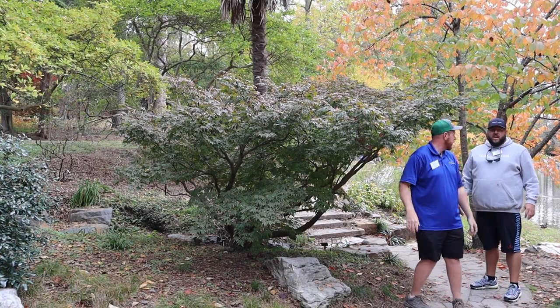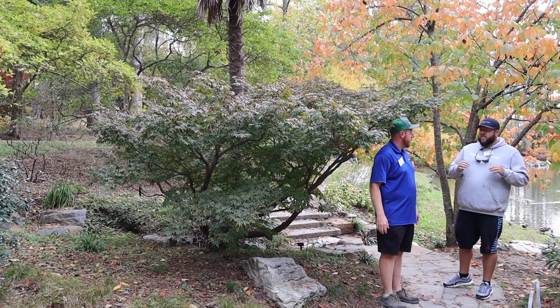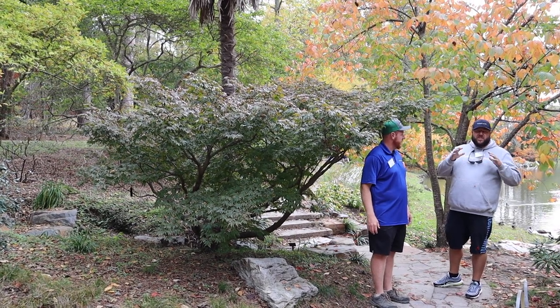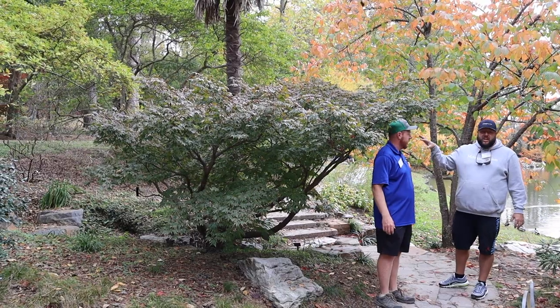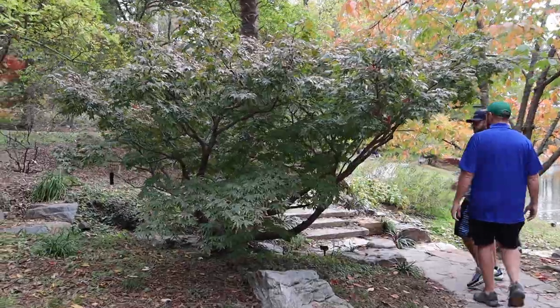I love Oregon Sunset. Yeah, it's going to light up with some really bright shades of red in that fall color. That's where it gets that name, Oregon Sunset. Almost looks like a sunset. You got to get up in here and check out this shape. It is a dense habit to it. I love how low and spreading it is.